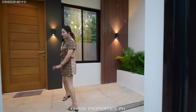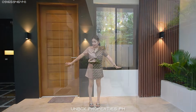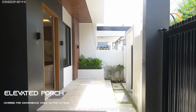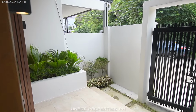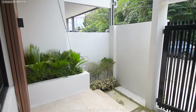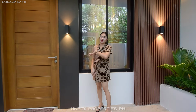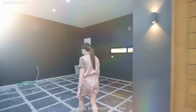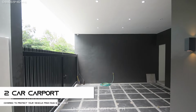Now here we are at your elevated porch. I really love it because it's really wide. So, pwede ka bang maglagay ng outdoor chair right here and a simple plant box. And then, yung mga windows nila is reflected glass window. So, the purpose of that is para hindi masyadong mainit sa loob. Okay? Right next to it is you have your two-car carport.